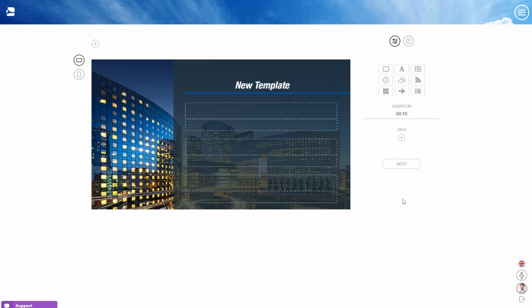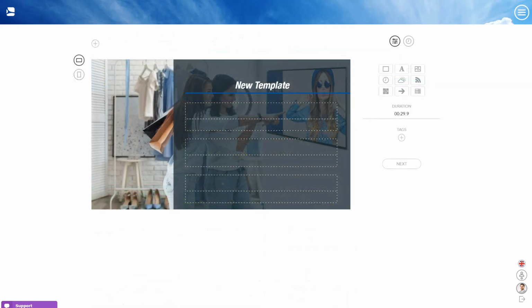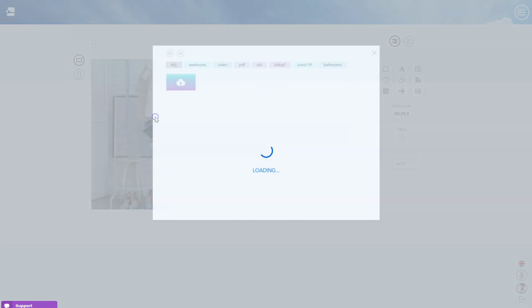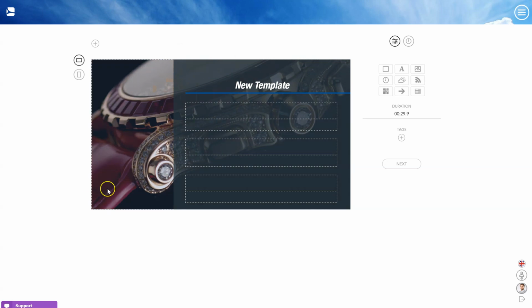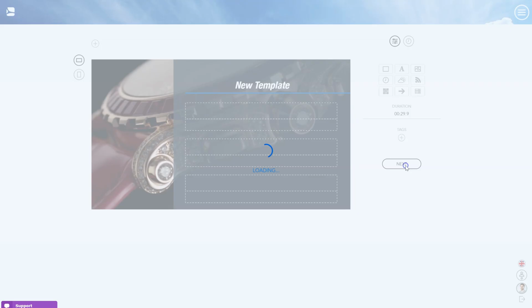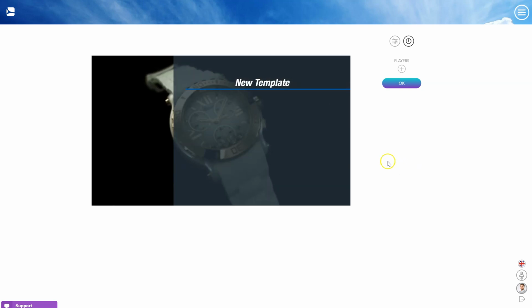Anything designed here ends up in your list of files with all of your other media, so you can use it again and again. Something you might not have known about, and it's a great feature to take advantage of because it's really eye-catching, is that these background images can be videos instead. Drag and drop a video, the transparent effect works perfectly just as it does with an image.